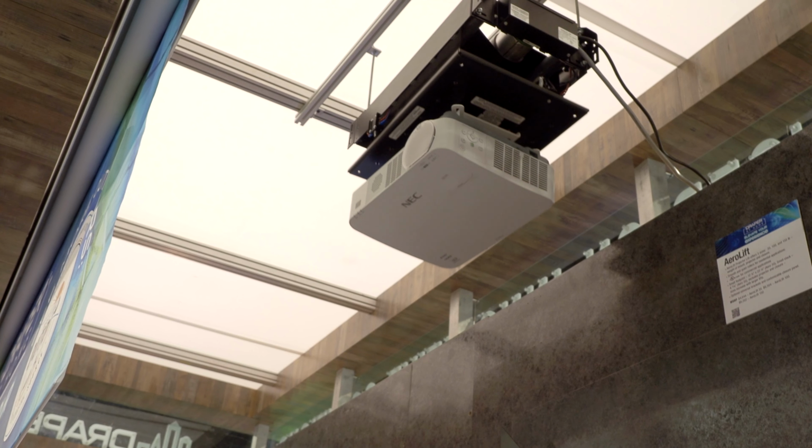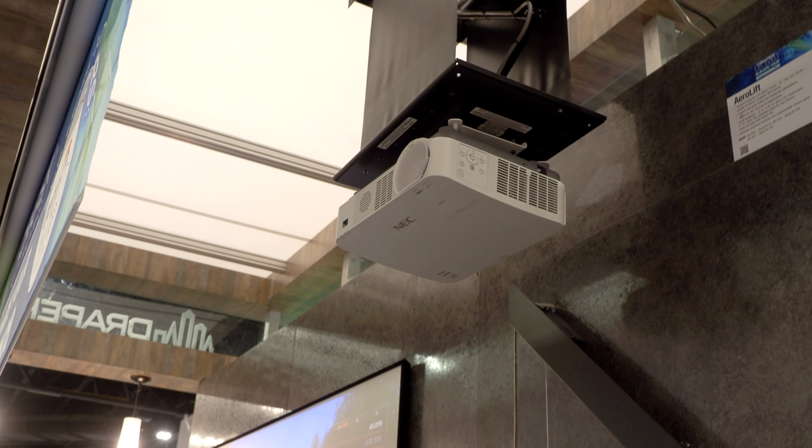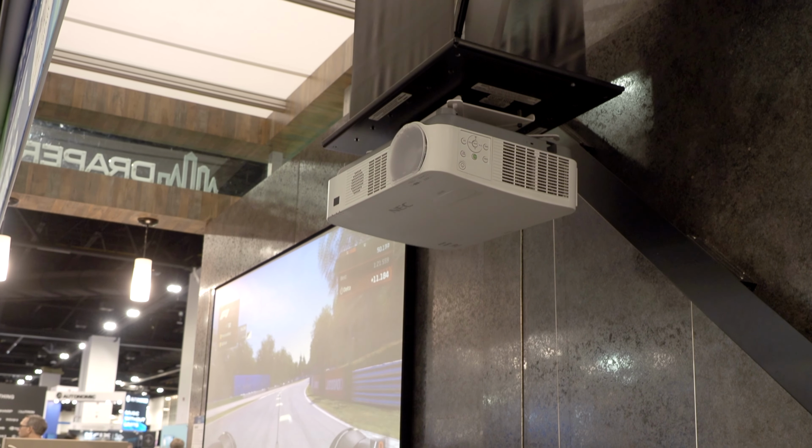Also showing off their Airlift projector lifts. One of the few manufacturers around that are still doing projector lifts. Now they go up to 150 pounds, but what they've been showing here is the Airlift 35, good for 35-pound projectors, and it is actually small enough to fit between standard 16-inch ceiling joists. That product has a $4,644 MSRP.